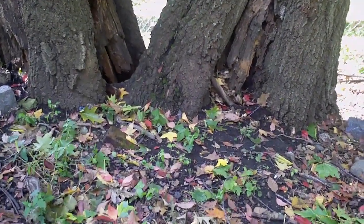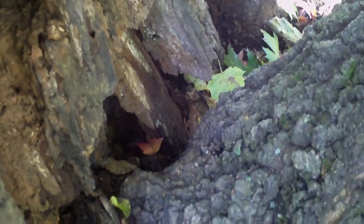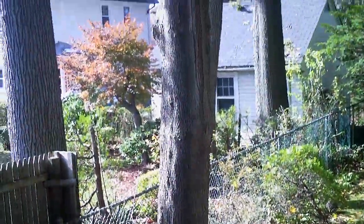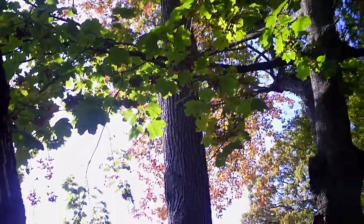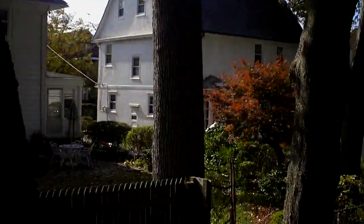Yeah, those trees probably share the same root. Definitely share the same root. There's a little tree right here. I don't know if it's big enough. Let me see how close it is. And then the one right here is behind.